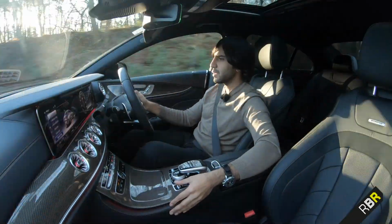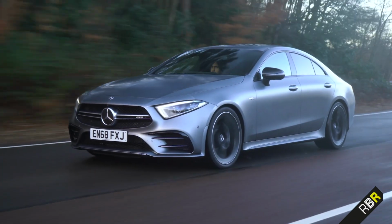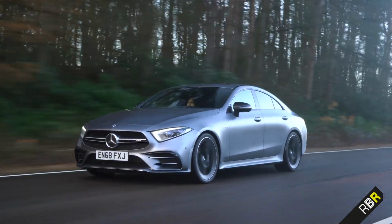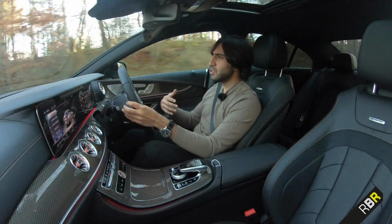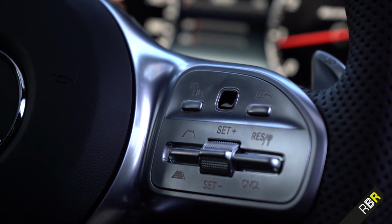But now if I chuck the car back into comfort, all the sound dies, the suspension becomes even more comfortable, and then you start to see the link of this car to the S-Class. And speaking of the S-Class, if you get the driving assistance package, you get all of the upgrades that the S-Class has in the CLS.